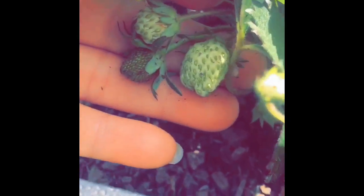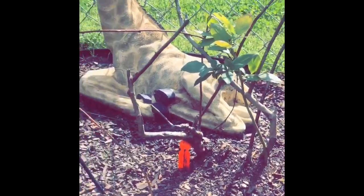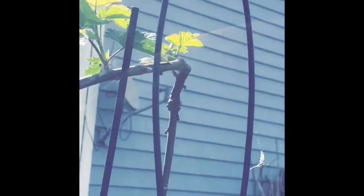My strawberries. It's doing all right. What you got there? Ooh, strawberries. Blackberries. No, that's my blueberries. I always get that mixed up. It's a beautiful day to be out in the garden. Yay.